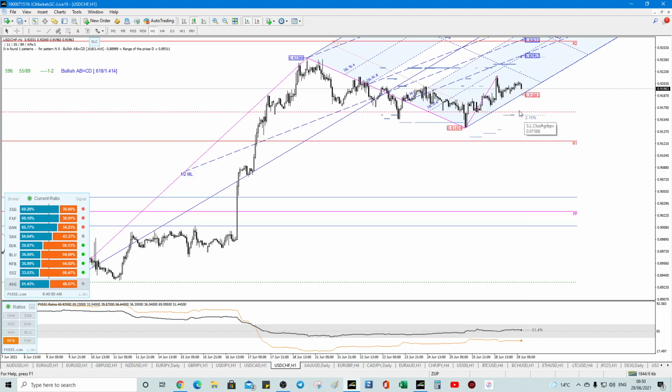So that's dollar Swiss. I'm not going to release it as a signal yet because I'd ideally like that to switch over to below 50% because we're currently a sell at the high level. So that's just something I'm keeping an eye on.